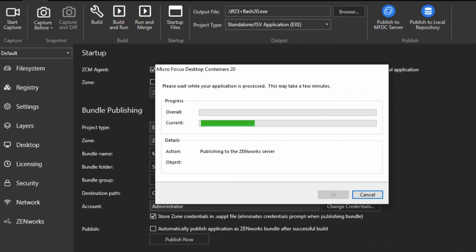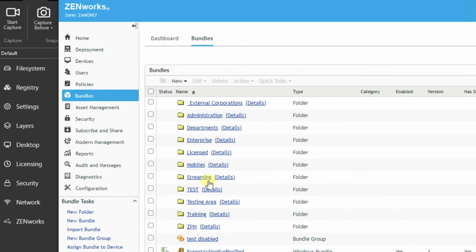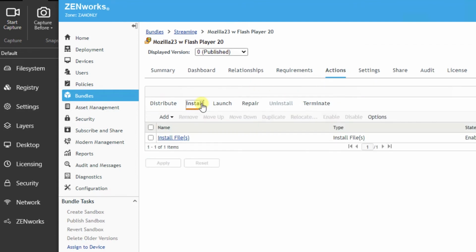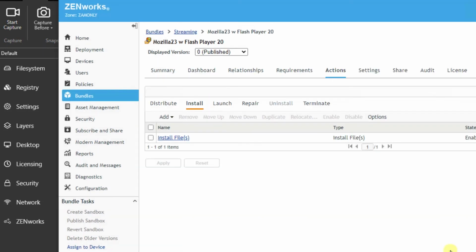And if we go on over to our app server, our ZenWorks server, we can now see that particular bundle, we've started to build that bundle for distribution. It's under actions. We could see under the install that we have the install file, which is the Firefox 23 with Flash 20. So we've already imported it. We've done a lot of the transfer work already. Now we just have to build out this particular bundle if we're going to deploy it with ZenWorks.